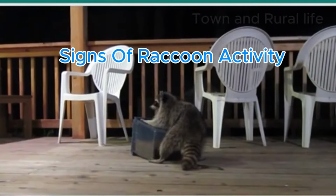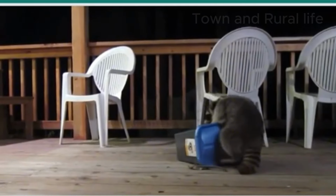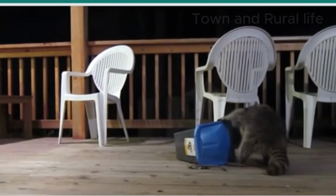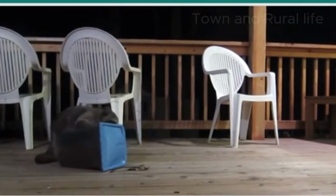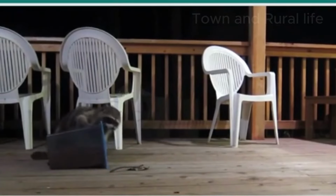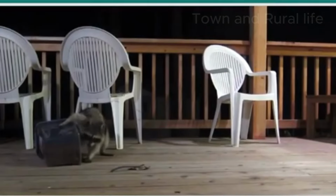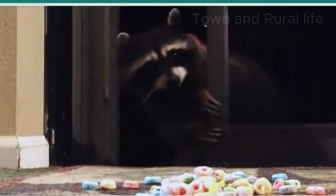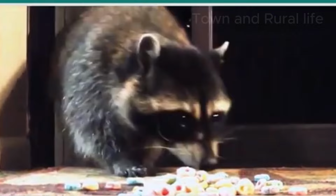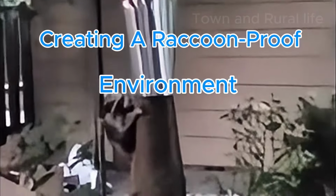Signs of raccoon activity. If you find your trash can upended and garbage strewn everywhere, there's a good chance a raccoon is to blame. You also may see their tracks, which have long, slender toes and claw marks with foreprints about 3 inches long and hindprints that are 3 to 4 inches long. You may see raccoons coming and going, or you may hear them whining or growling when they're living in spaces such as your chimney or attic. Or you may notice nesting materials blocking chimneys, under your deck, or in other sheltered areas on your property, such as a shed.